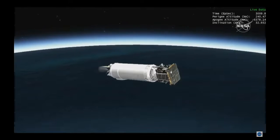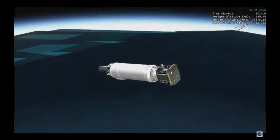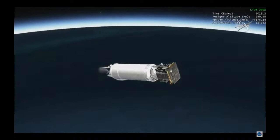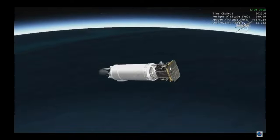So I can tell you the launch team is very happy with how Centaur performed. And looking at the data, Centaur performed very well on this second burn, getting Solar Orbiter onto that transfer trajectory. So spacecraft separation will be our next milestone, Daryl.